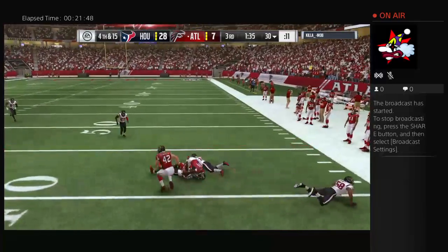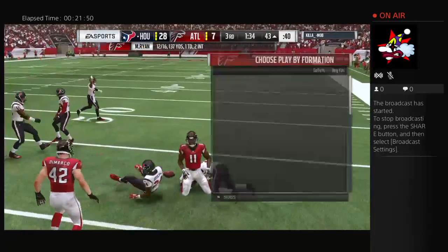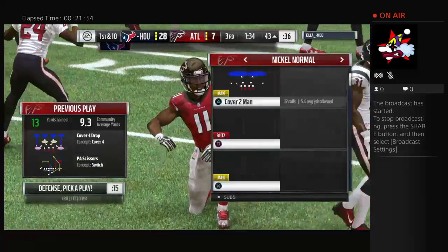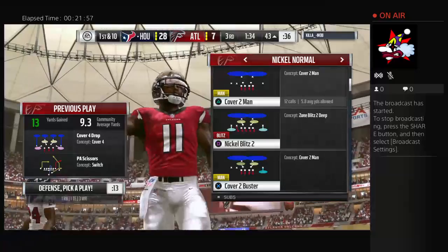He completes it to Julio Jones. Boy, a real head-scratcher there. And the Texans take over in excellent field position. And now out comes Houston.